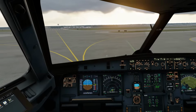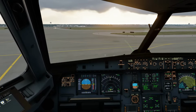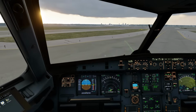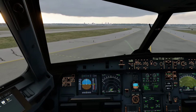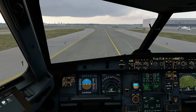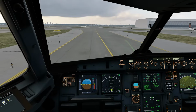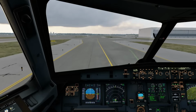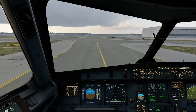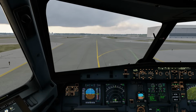Very, very nice aircraft by Toliss. All right, looks like the second engine, or engine number 1, is now ready. Cabin is ready, and we are all good to go here. So we're just going to taxi to runway 15 left for departure. This is, by the way, default scenery right now, so everything you see here is default X-Plane 12. No add-ons, no mesh, no nothing. Just plain old X-Plane, and I have to say, it looks gorgeous.